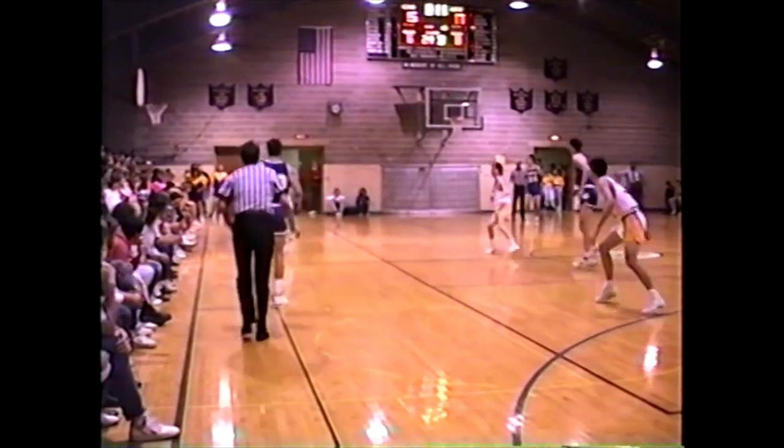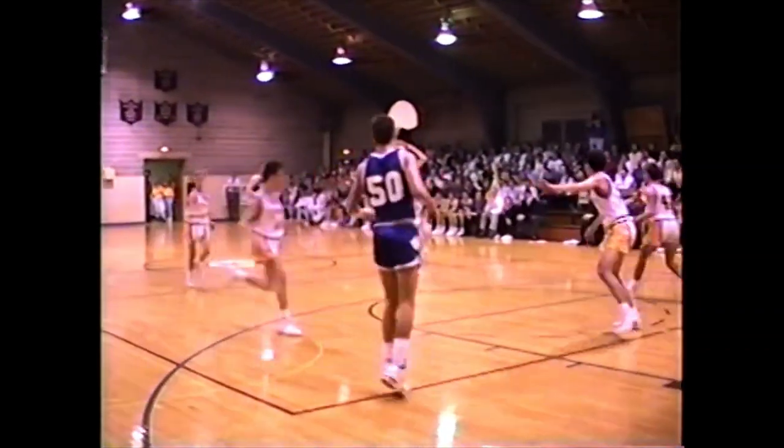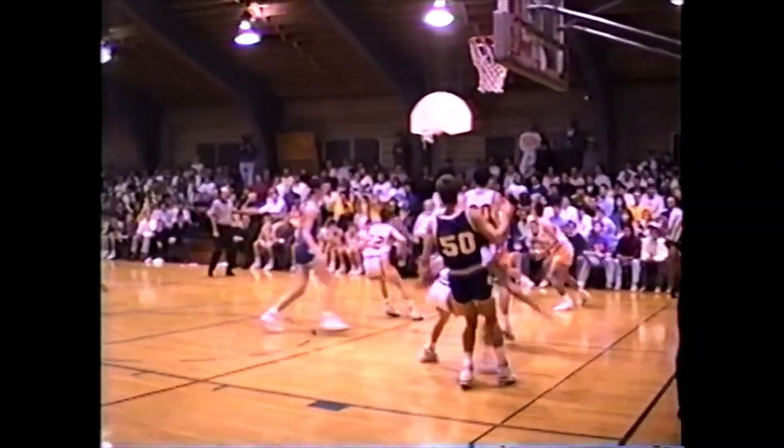Clearing baseline jumper by Griswold. Rimming, no good. Piper above the rim for the rebound. Ahead to Loftus. Cannot chase the pass down. To McDonald it comes. McDonald working against Evans. Up to Walker, to Flagg. Tigers have done a good job breaking that press.